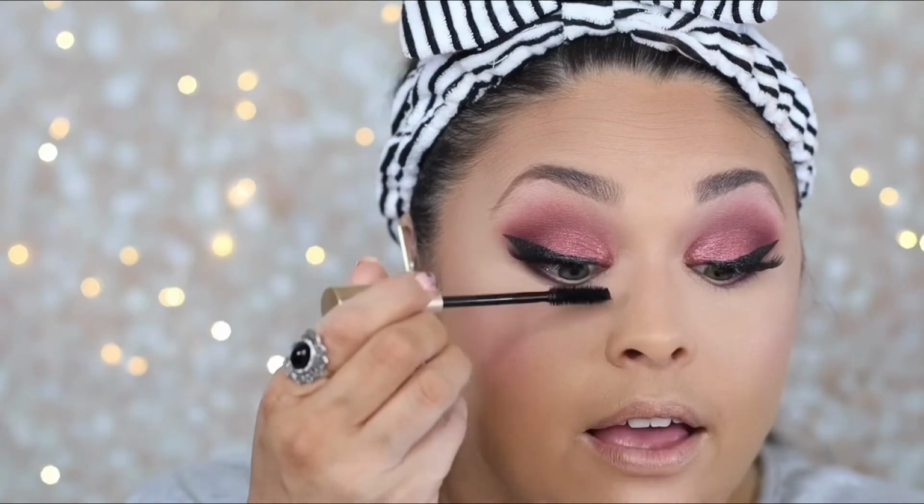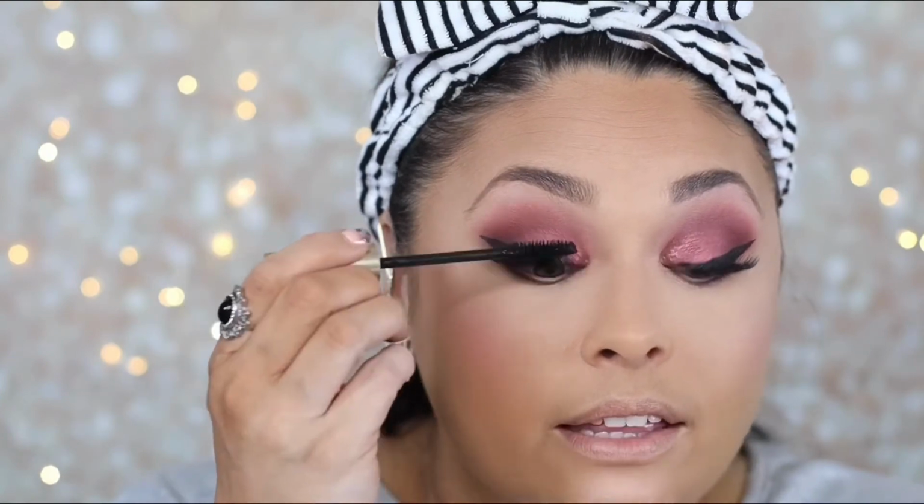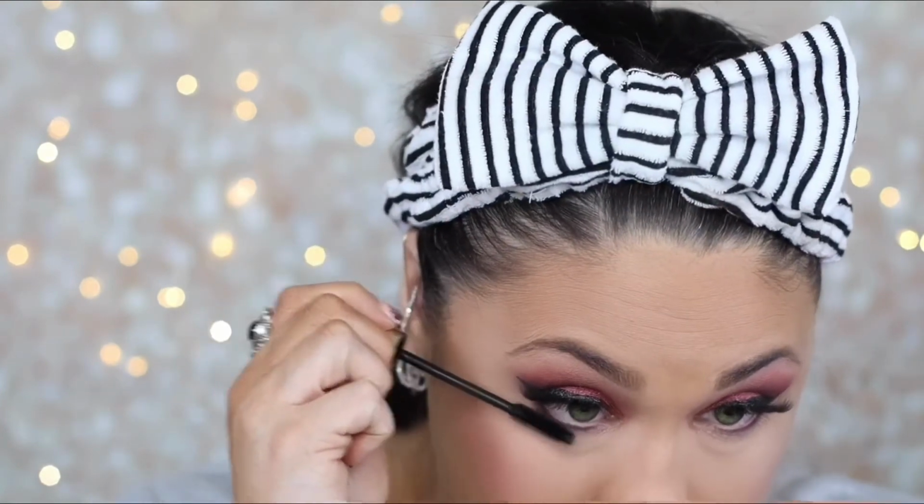Alright guys, so off camera I went ahead and put my lashes on. So now I'm going to go ahead and put my mascara on, and it is currently my favorite and has been probably for the past 20 years. It is the L'Oreal Voluminous in Carbon Black. I like mascara that adds volume, and I've always felt like this is the one that always just does that.